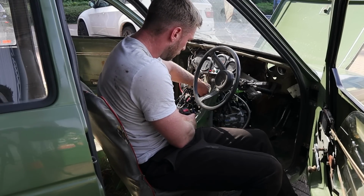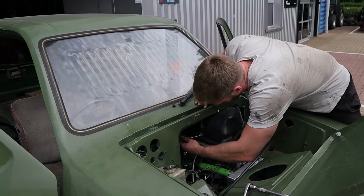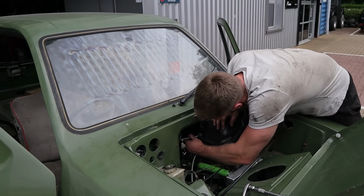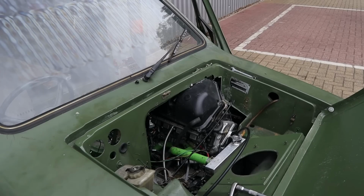Maybe it's not getting fuel, but it is, because I've checked the fuel pump, it's working. I'm going to pull the fuel line off and just make sure it is actually getting fuel. Now, after taking the fuel line off, it was actually pushing fuel through to the engine, which is great news. Now, old engines like this only need a couple things to run, which is fuel and spark. So if it is getting fuel, it's obviously not getting spark.